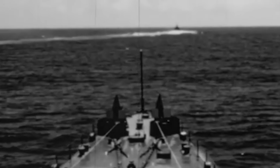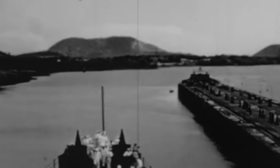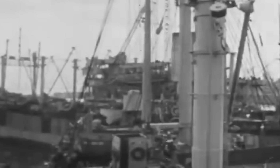Following her battle drills, USS Birmingham and her crew of more than 1,000 men set sail for the Mediterranean in early June 1943. She arrived at the French port of Mers el-Kabir, Algeria, later in the month to prepare for Operation Husky, the Allied invasion of the island of Sicily.